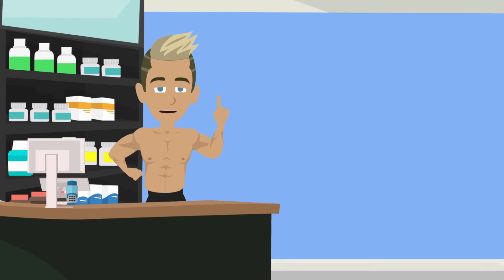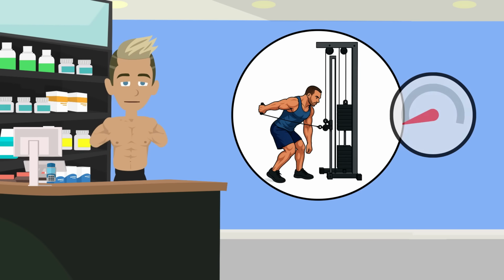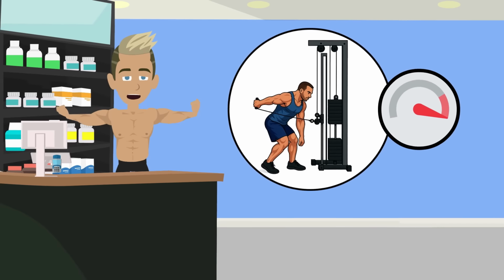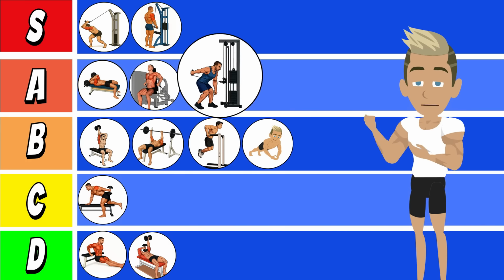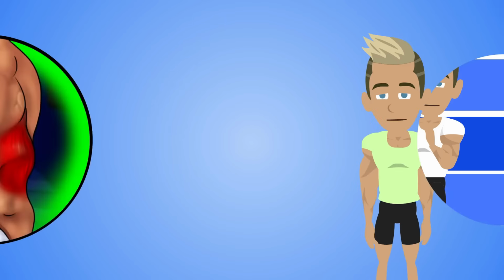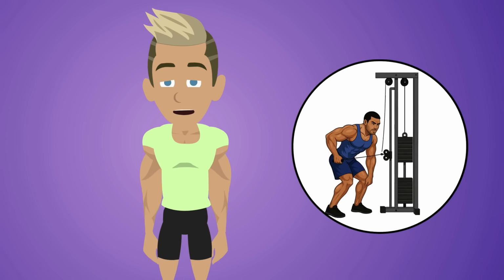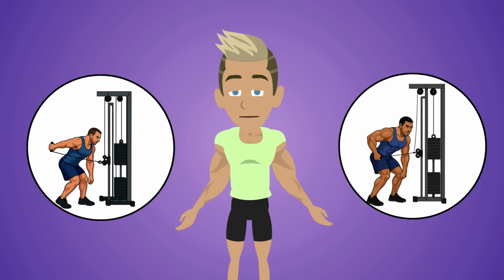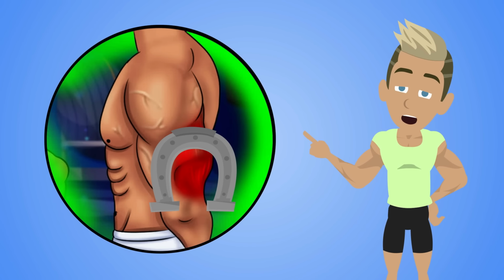Now, the glow-up version, the cable kickback. Same idea, but with one key difference, constant tension. Unlike dumbbells, the cable never lets the muscle rest. That's why it's jumping up to S tier. The resistance curve actually matches your strength curve, meaning your triceps are working hard from start to finish. Keep your elbow frozen in place, move slowly, and drive your pinky up at the end. You'll feel that deep, controlled burn that makes you question your life choices, in a good way. It's the perfect finisher for shaping that horseshoe look.